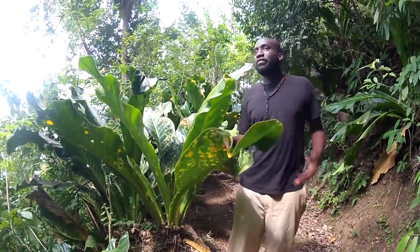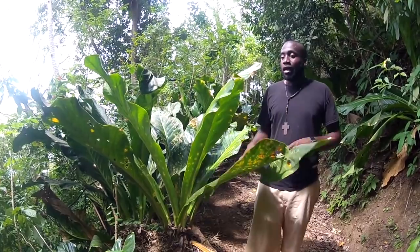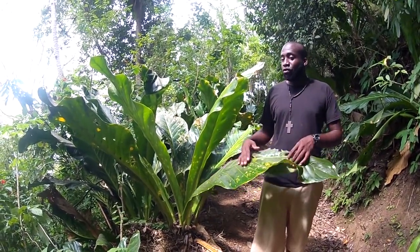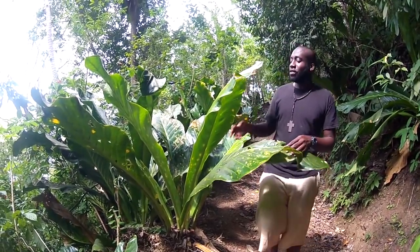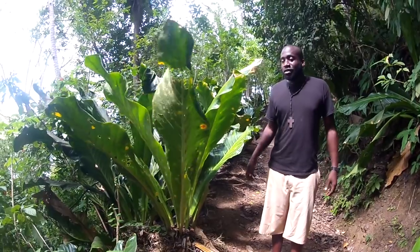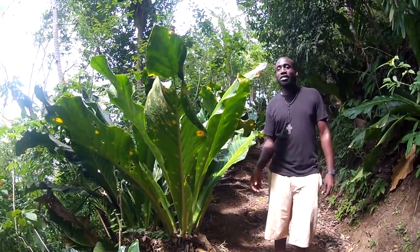That the local birds, they feed on the berries. Wherever the birds leave their feces, they start growing. Oh yeah. So we may notice some of these on trees, on the ground, on electricity lines, on roofing. It's where the birds feed. There's one up there. Yeah.